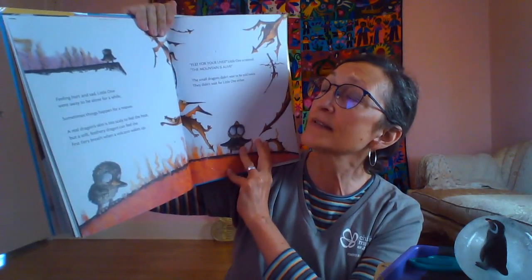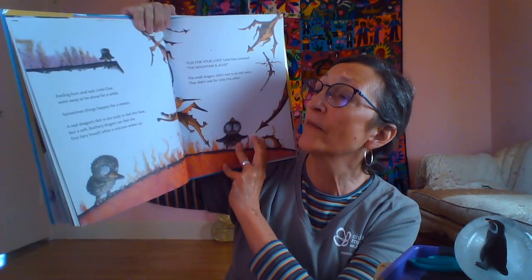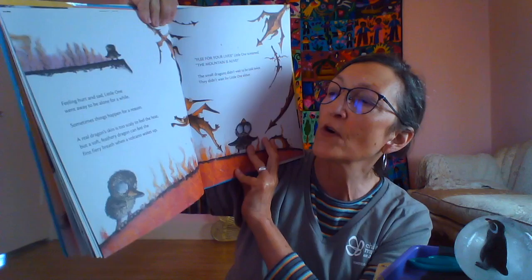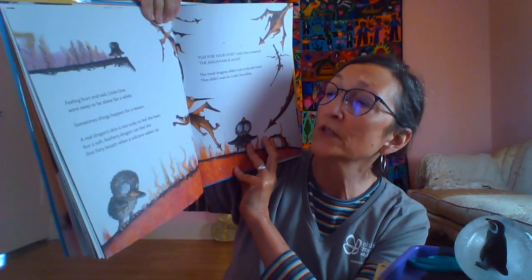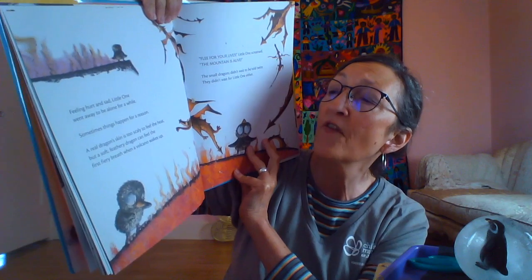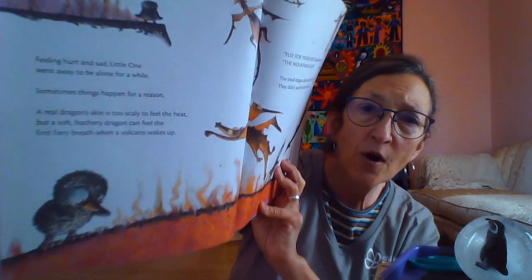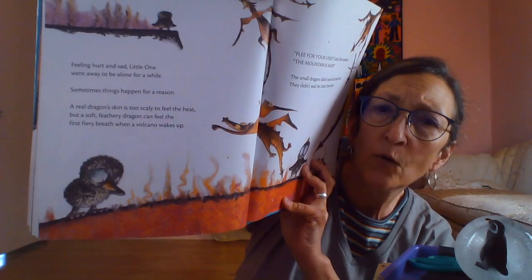Feeling hurt and sad, little one went away to be alone for a while. Some things happen for a reason. A real dragon's skin is too scaly to feel the heat, but a soft, feathery dragon can feel the first fiery breath when a volcano wakes up.